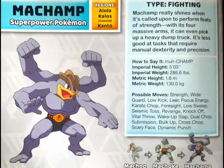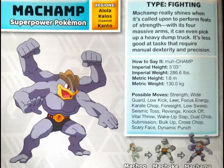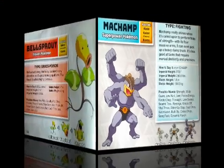Machamp, the superpower Pokemon, a fighting type. Machamp really shines when it's called upon to perform feats of strength. With its 4 massive arms, it can even pick up a heavy dump truck. It's less good at tasks that require manual dexterity and precision.